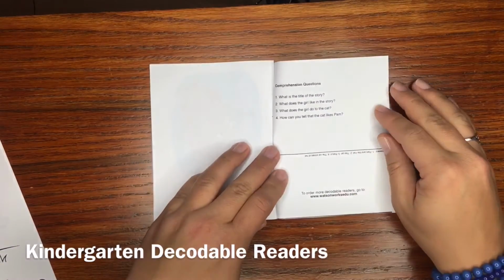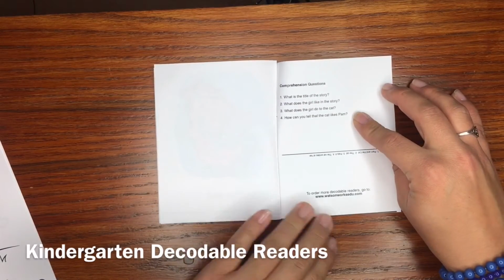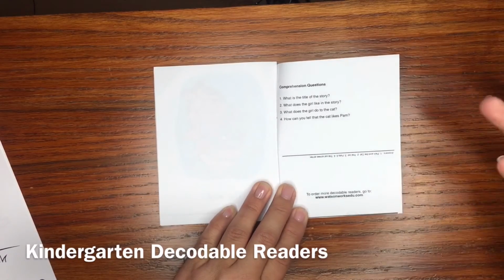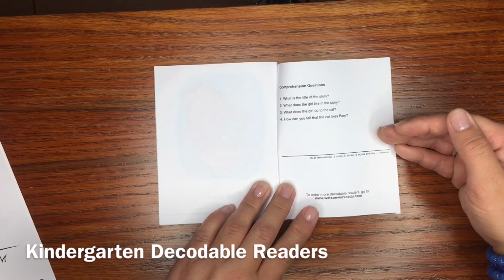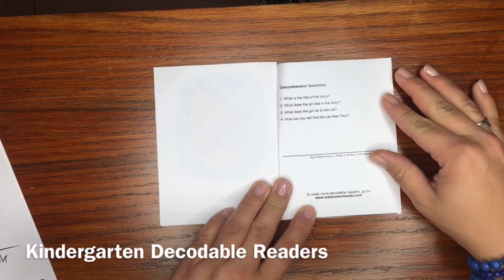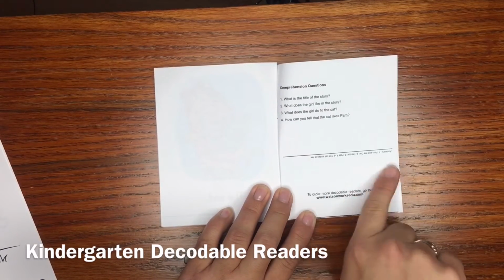And then at the very end of the book, you'll see that there are some comprehension questions. If this is something that's being sent home for the kids to read to their parents, the parents can ask them these questions after they've read it to make sure they've really comprehended it. If they haven't, it's a good idea to go ahead and read it again before you send the book back. And the answers are listed here.